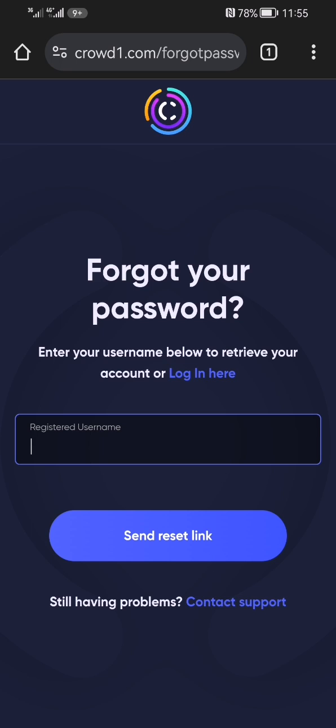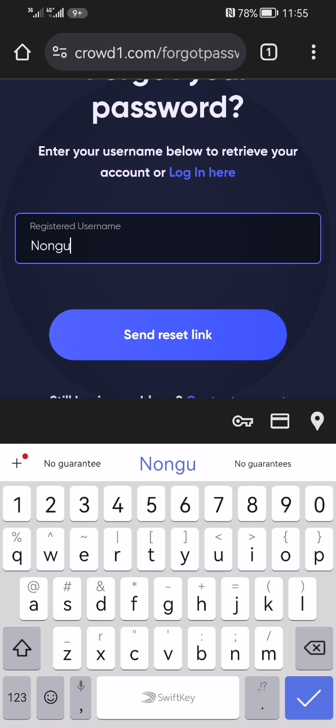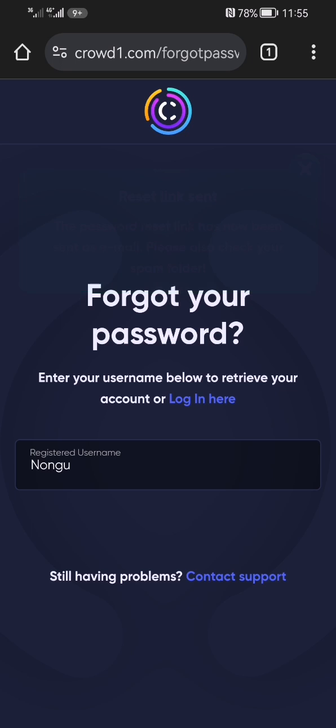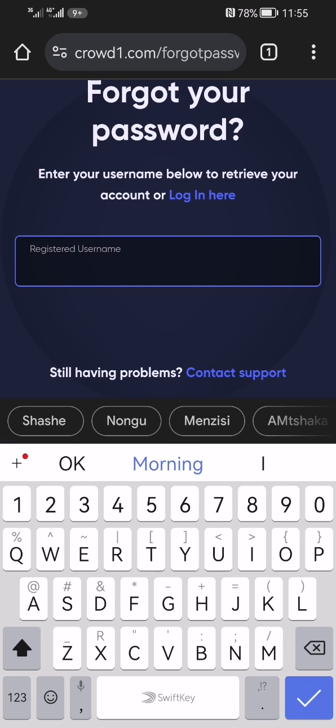In this screen, you need to enter your username. If you know your new username, then it's easy. You can just enter your username there, and then you get a reset link. Will take you here as an example. You see there, it says reset link sent. So they send it through to your email address. If you know your username, you must go to your email and then click on that link and create a new password, and you're inside.